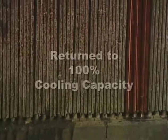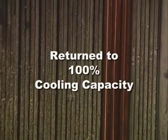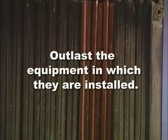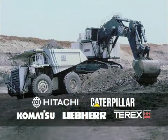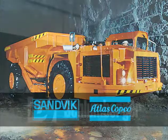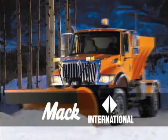Because Mesabi cooling cores can be returned to 100% cooling capacity over and over again, by simply replacing tubes and seals as needed, they can outlast the equipment in which they are installed. Because of the way Mesabi radiators perform, they are specified as original equipment on almost all new haul trucks 190 tons and over. This goes for many other manufacturers of heavy-duty equipment as well.